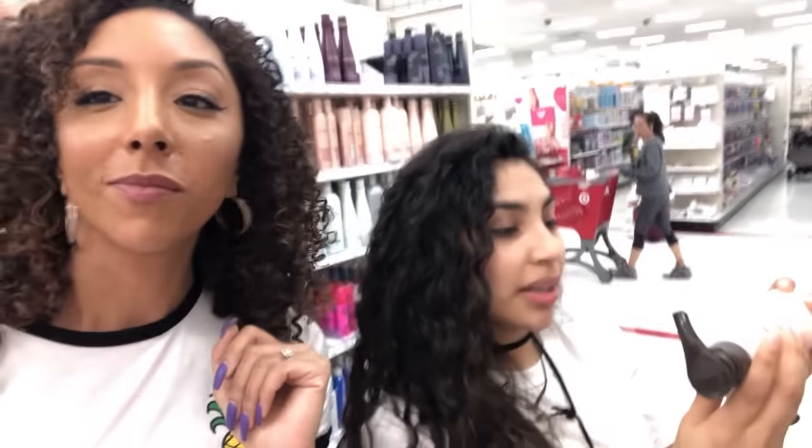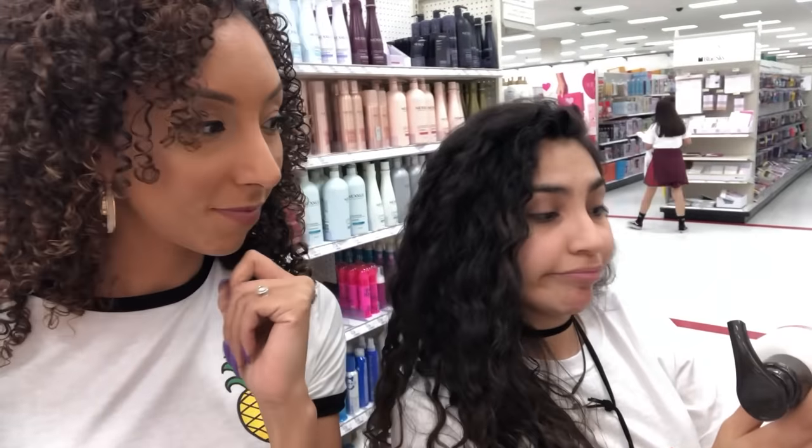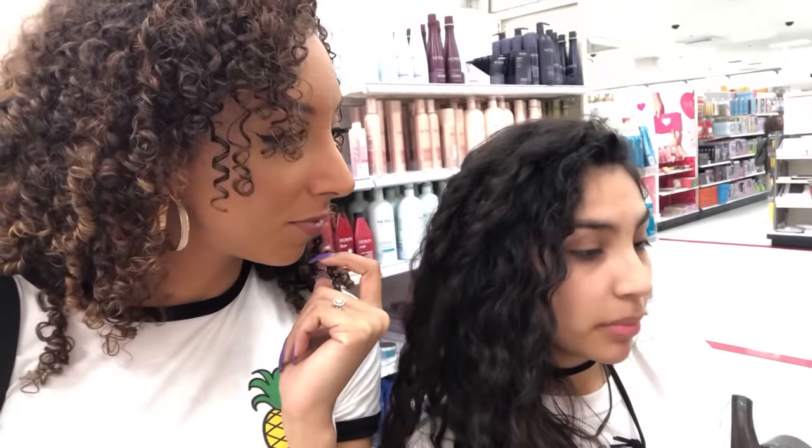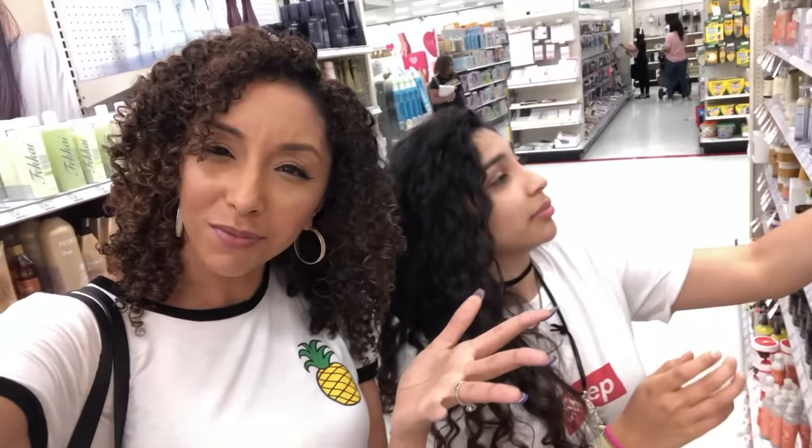Hold on. The third ingredient is cyclopentasiloxane, and it also has amodimethicone. No. Does it have sulfate too? It has methosulfate. Sulfate and silicone. All right, so I think I've seen enough here at Target. Let's try some high-end products at Ulta.